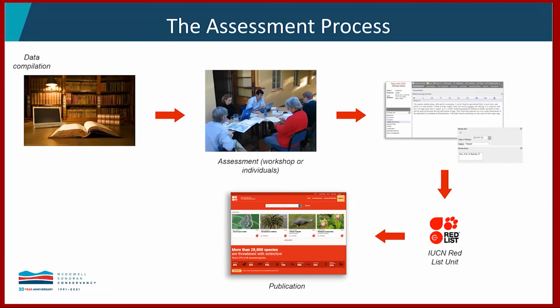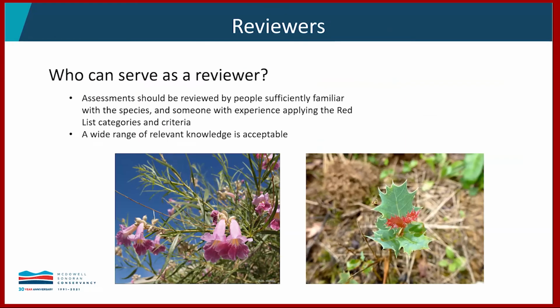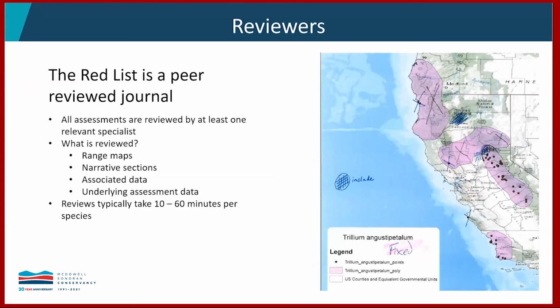So that really brings us to the next step in our process, which is the assessment review, in which we hope to hold a workshop, probably online, of expert reviewers. At these, we hope to bring together people sufficiently familiar with the species and someone with experience applying the Red List categories and criteria. And often having a group with a wide range is very useful. And so then they go into the Red List as a peer-reviewed journal article, and through that review process, we review the range maps.